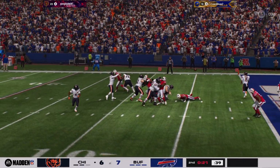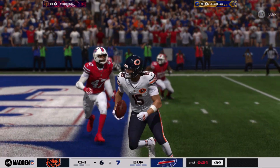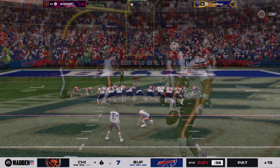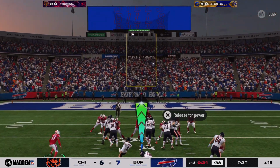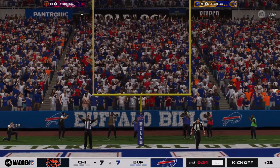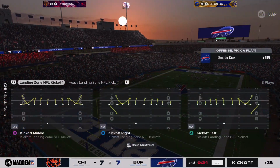You know, it's great, Kate, to draw up plays that have all sorts of different options, but it's even better when you don't have to get to your 2nd read. His 1st broke open just like they planned, and that's 6 in the end. Extra point is good by Santos. And the Bears tie this game 7-7.